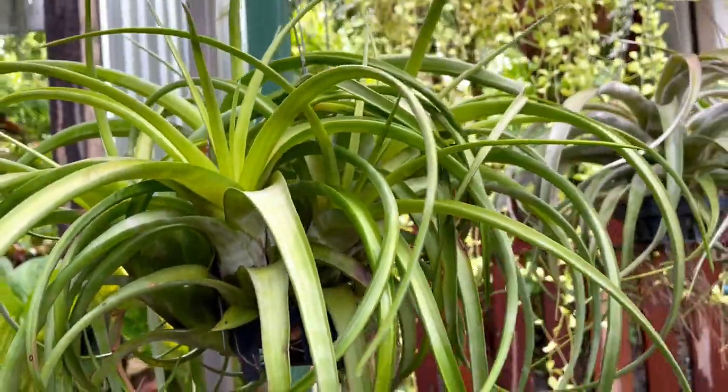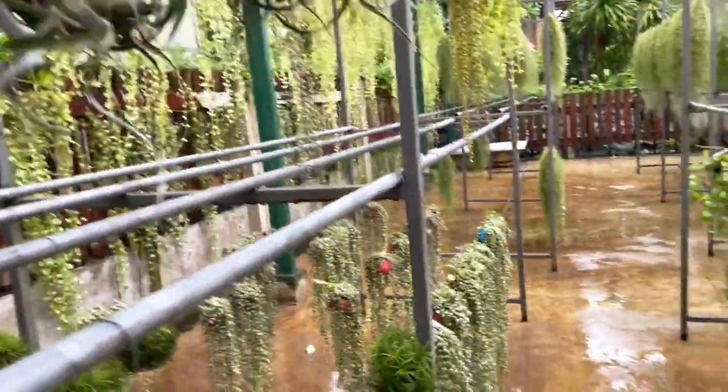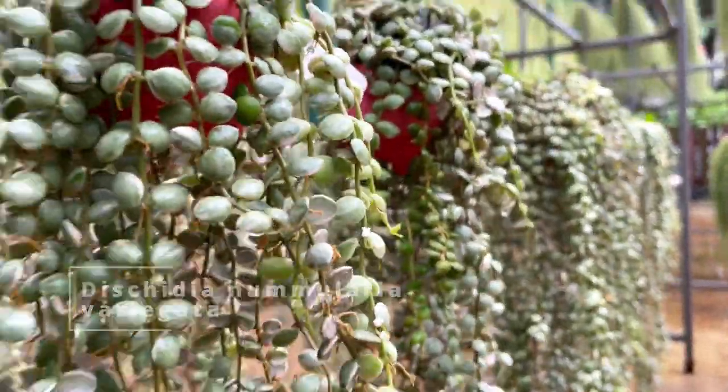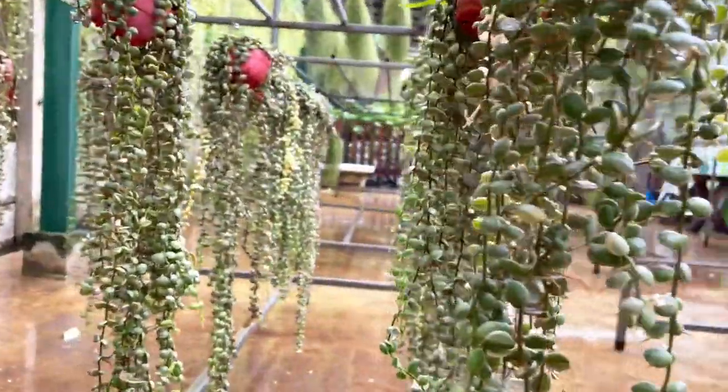I'm sorry if I'm moving a little bit fast because I'm very, very excited here, but I don't have a lot of time in this nursery because I do have an appointment with someone. This is the new Mullaria variegata. There's quite a lot of them here, rows and rows of them. Look at that.